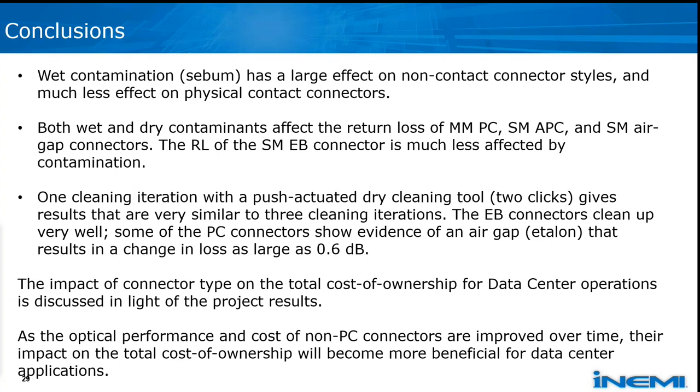Therefore, we also investigated the impact of connector types on total cost of ownership for data center operation and discussed it in light of the project results. We believe that as this technology is improving over time and becoming more mature, the total cost of ownership will become more beneficial for data center applications.